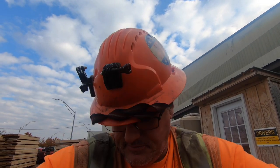I need to get the truck washed. But anyway, this load is going to Indiana for tomorrow. So the first thing I'm gonna do when I get out of here is go find a shower. I need less than 8 hours to get there.